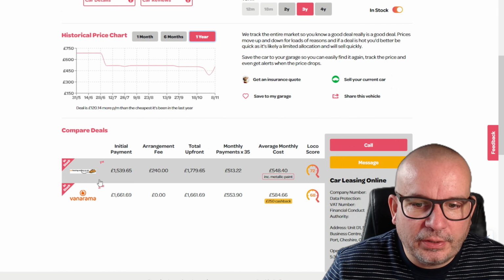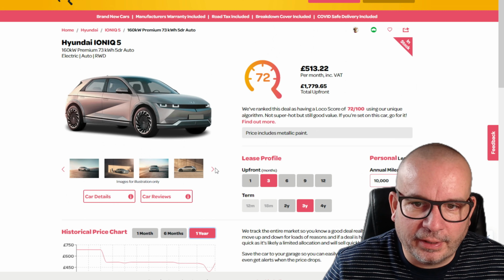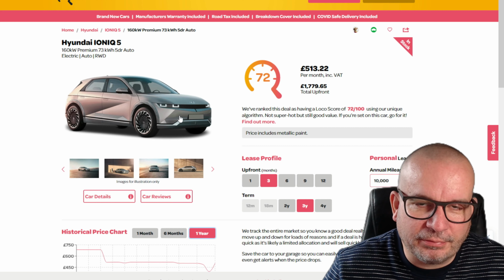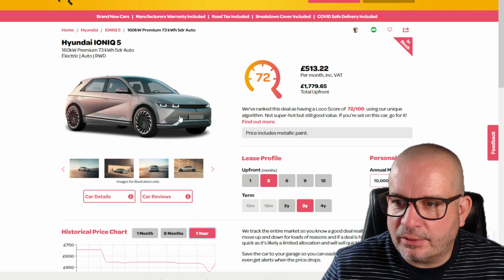Right, so there are only 2 companies advertising this, so that means there aren't too many of these cars knocking around, and these things are massively popular. So if you want one of these, I think I've mentioned it in some other videos where these have appeared, you just need to jump on it because they will go very, very quickly. £1,779 up front and £513 a month.